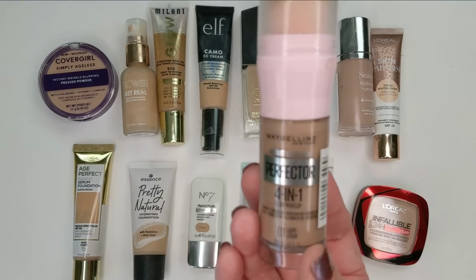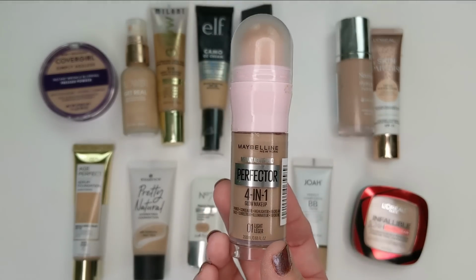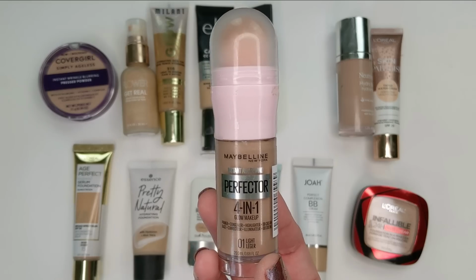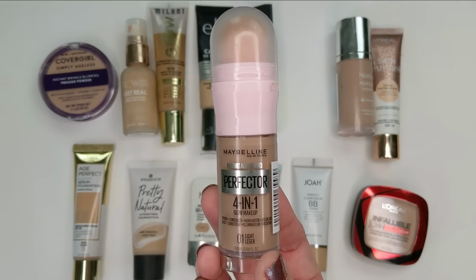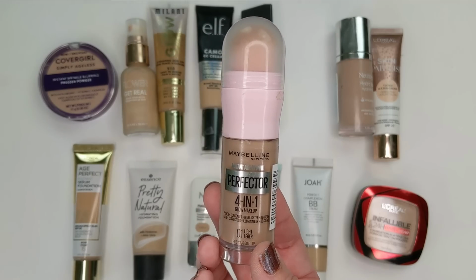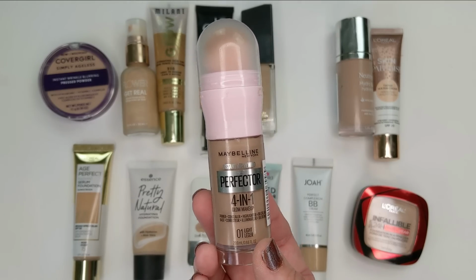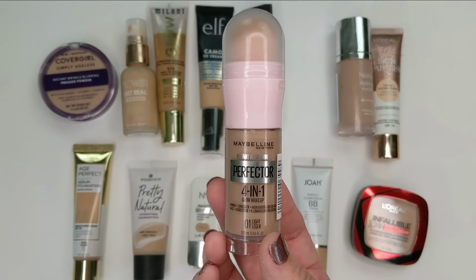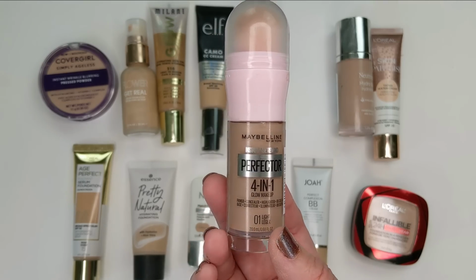Next we have the Maybelline Perfector 4-in-1 Glow Makeup, and I did review this a while back and I'm not a fan. I like the Age Rewind concealer from Maybelline, but this one, it just really didn't do anything for me. It's super light coverage, almost to the point of being non-existent, and to me it just almost acts more like a glowy primer.